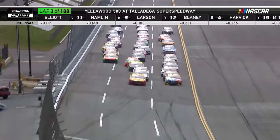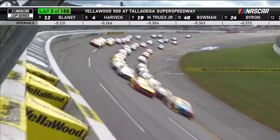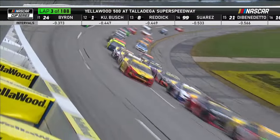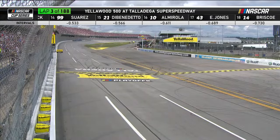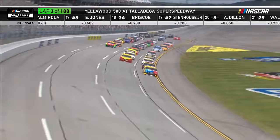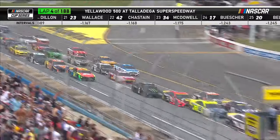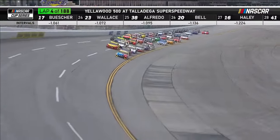An outside lane now, three wide. William Byron saw a little bit of push coming from Ricky Stenhouse Jr. Jumped up to be the leader of that outside line, three wide. It's Kyle Busch gets back out front. Now we see the 24 of William Byron. He's up on that high line, to see if this top lane with William Byron can work. Kurt Busch jumps out in front of the 24, thinking there might be some momentum there.